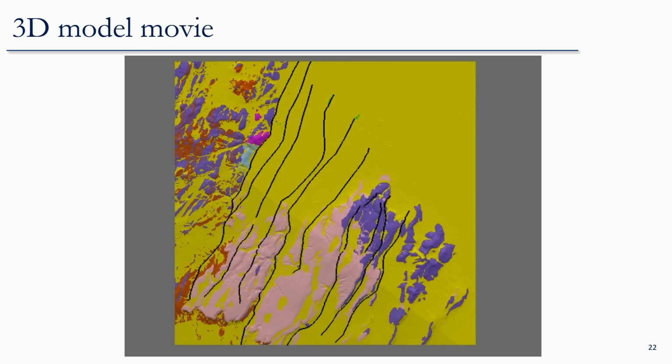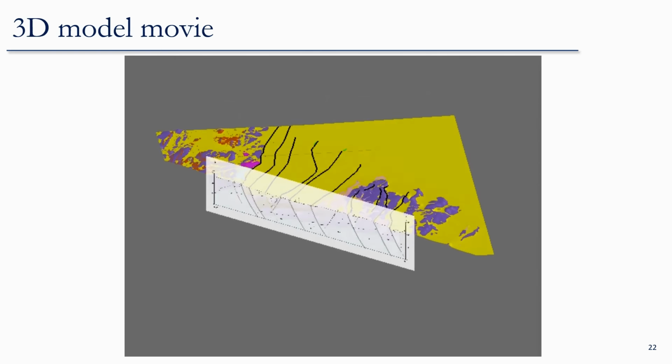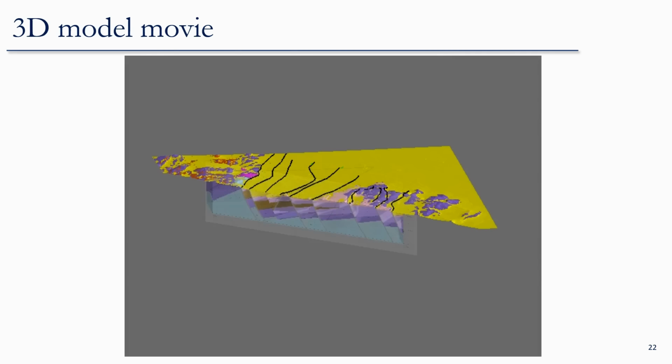The following movie is a simple showcase of a 3D geologic model built using the workflow that I just described, of simplifying a detailed geologic map and cross-sections into a reasonable form where we can build the 3D geologic framework.